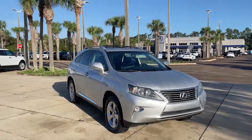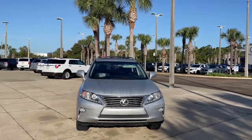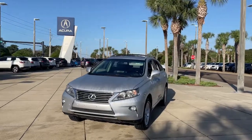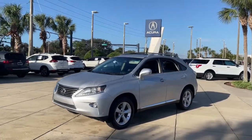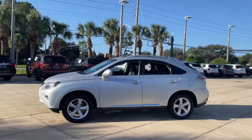Enjoy the view of this 2015 Lexus RX. With less than 100,000 miles on the odometer, this vehicle stands out from the rest. Be a style leader in this captivating RX. Behind its bold looks lies a premium interior loaded with a suite of advanced safety and infotainment tech to help you make the most of each journey.